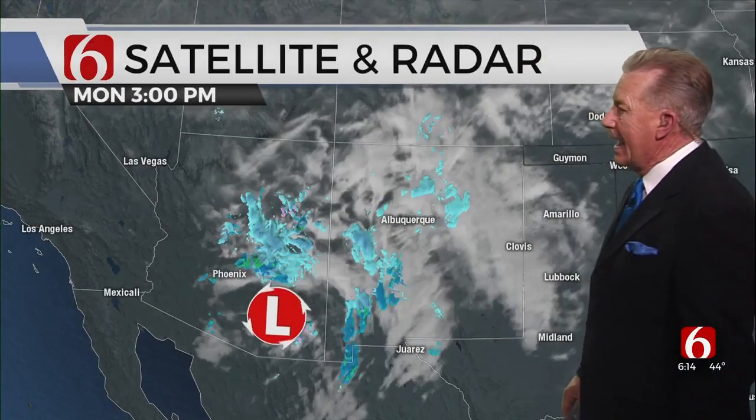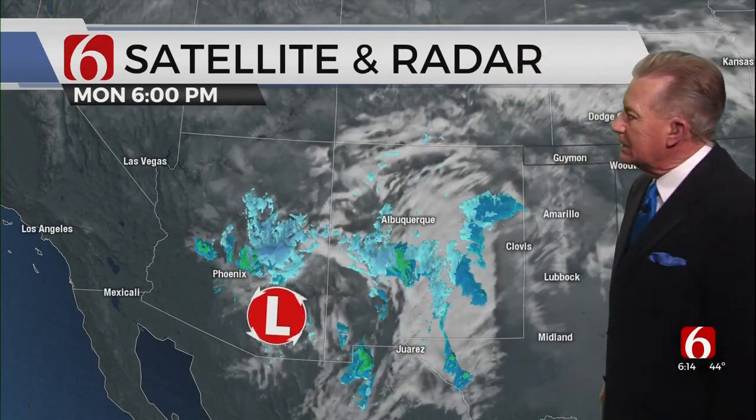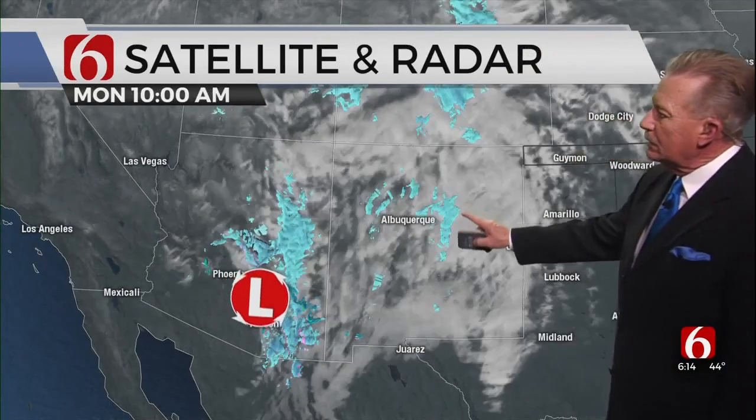So that's going to set up the stage for what will become a fairly active weather pattern, a lot of winter weather for us for a change. And so you can just see that rotating area coming around and even going past Phoenix with some rain snow mix in some of their areas. But some good snows for New Mexico.